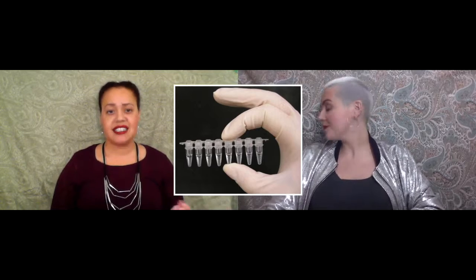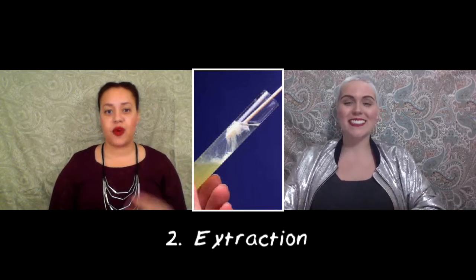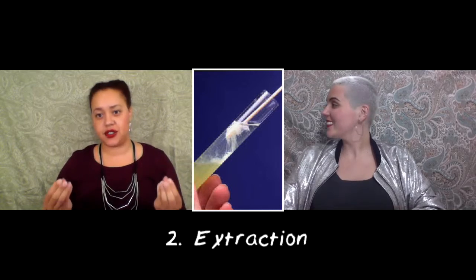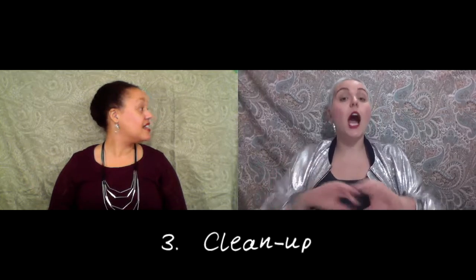First comes screening, where scientists check a tissue sample, like some skin cells or hair, to see if it's appropriate for DNA testing. And not all tissues are. Next is extraction, where bits of DNA are pulled out of the tissues and placed in a test tube. After that, there's a cleanup phase where the chemicals used to cut out the DNA are removed.